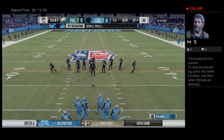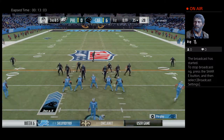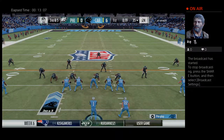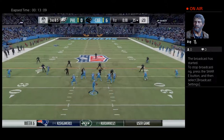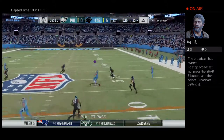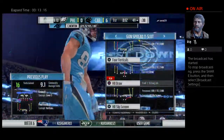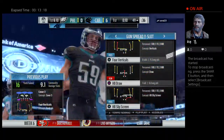So incomplete on second down. Now they'll look to convert here on third. A shotgun snap for Newton. He's got a first down and then some at midfield. That one good for 16, and the drive will continue.